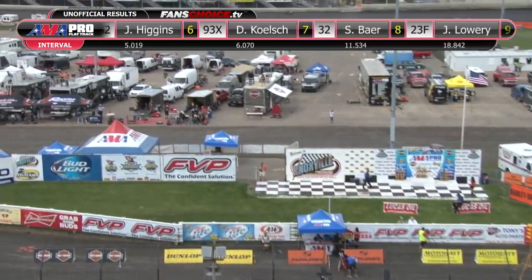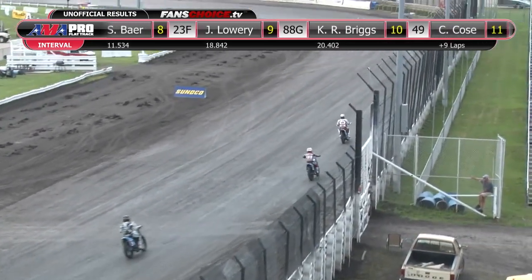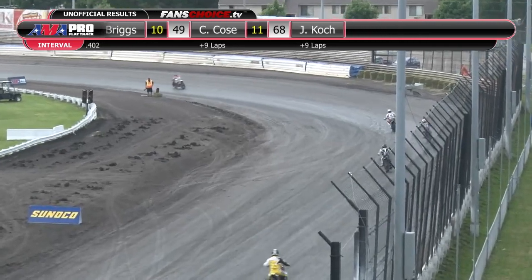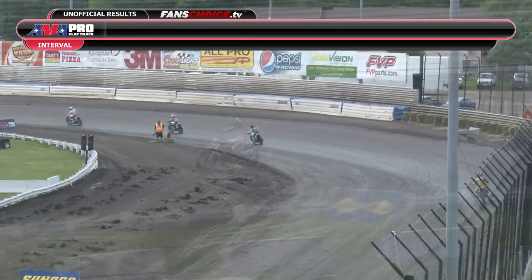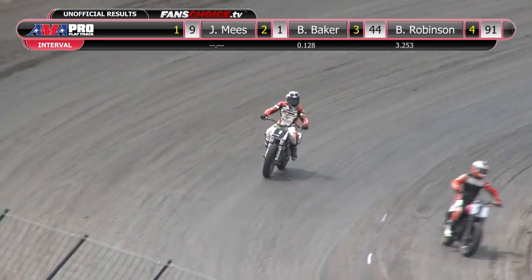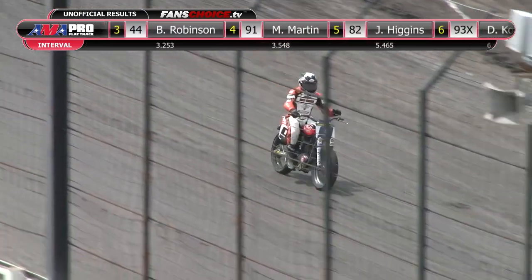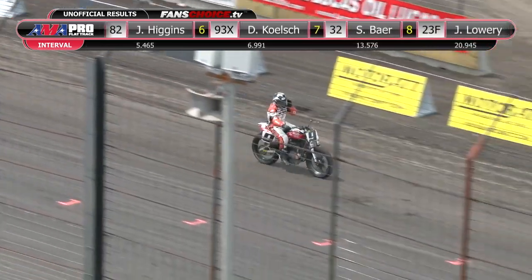A couple more bikes are finishing up. Your winner on the Harley-Davidson, number 9's the Jammer, the 2012 Grand National Champion. That's Jared Meese taking the win. Number 1, the Factory Harley-Davidson rider, comes home 2nd. 3rd will be Brandon Robinson on the 44. Your 4th and final transfer is the 91, Mikey Martin. 5th will be Jeremy Higgins. 6th, Danny Kelch. 7th, Sean Bear. 8th, Jeffrey Lowry. 9th, Kent Briggs. Chad Coast 10th, and Josh Cook rounds out your field in the 11th spot.